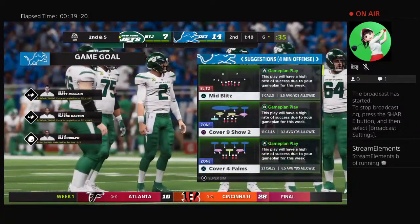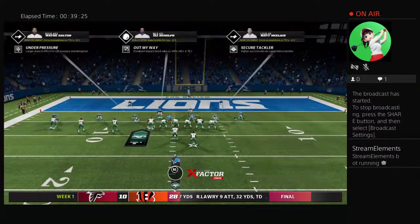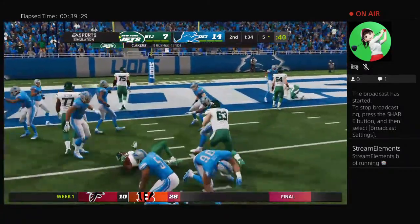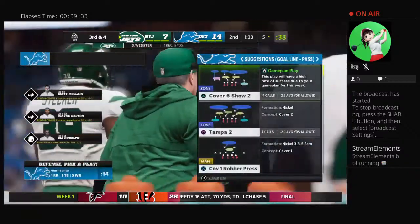Nice rhythm throw there on first down. He located his tight end, made a nice easy pitch and catch. Hoping he can break a tackle or two. Wasn't able to do that there, but still good yardage. And he's brought down right at the 5-yard line. Give him 2 on the play.